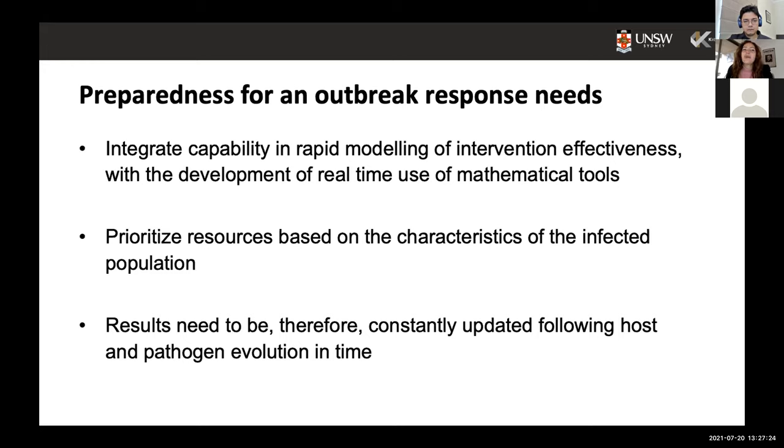Then we need to build appropriate surveillance systems to collect detailed population characteristic data sets, which will help to speed up the resource prioritization to targeted groups based on the characteristics of the infected population. Lastly, when informing policy making, the results therefore need to be constantly updated following host-pathogen evolution in time, which of course changes all the time.